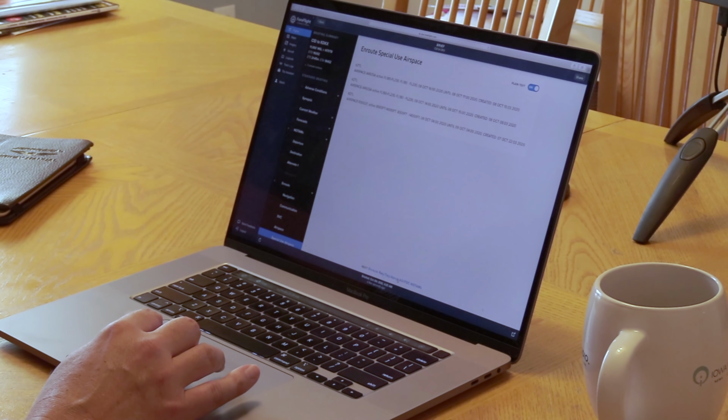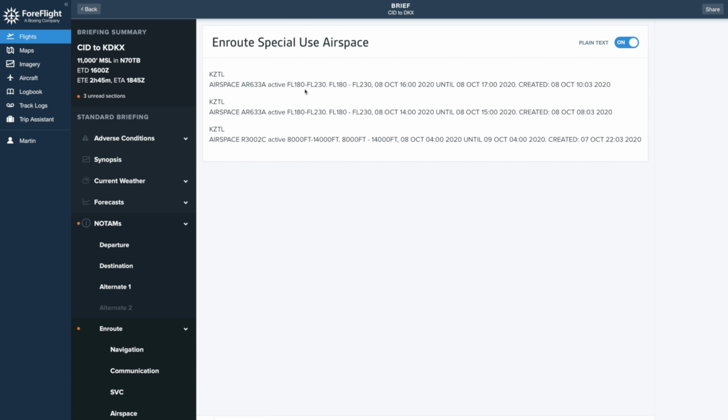Special use. This is all higher. Well, I guess this one here, 8,000 to 14,000. A restricted area marked as active. So that would be in a restrictive area that's charted where the times have changed. Again, on an IFR flight, air traffic control will help me stay clear of restricted areas that they need me out of. So I'm not going to worry about that too much.